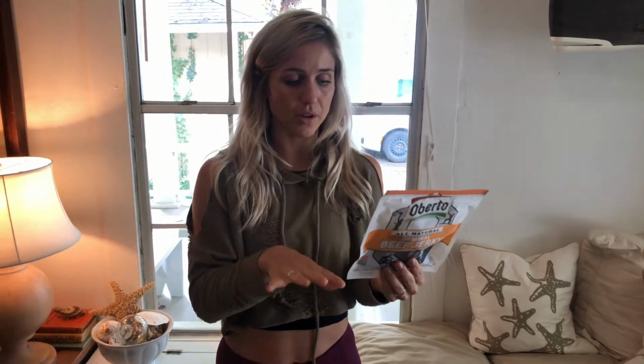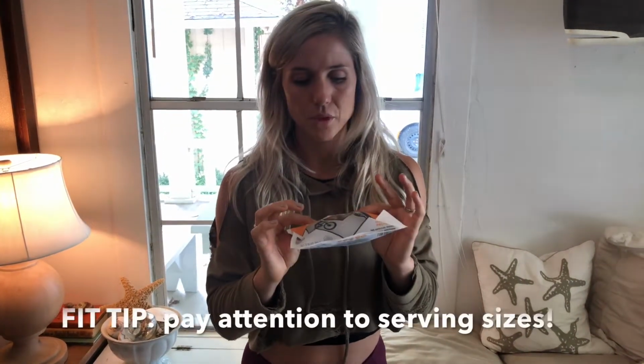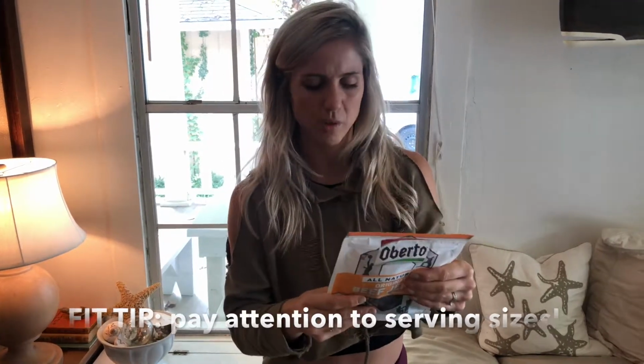There's 80 calories. It's pretty low in fat for this one. And there's 10 grams of protein for an ounce of this. And it says there's 3 servings inside this bag. So that's the other thing. You just want to watch your serving size on these, just to make sure you're not eating over what you think you are. So just be careful with that.